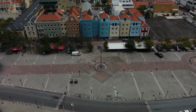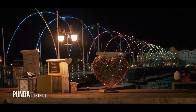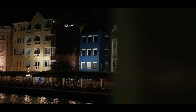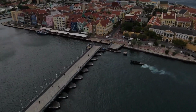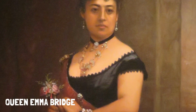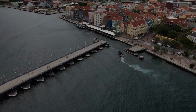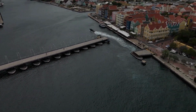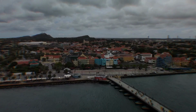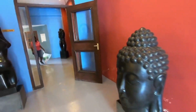The capital is divided into two main sections by St. Anna Bay, namely Punta, or the Point, and Otrobanda, or the other side. Another amazing piece of architecture is the Queen Emma Bridge, named after the Dutch Queen owing to its colonial legacy. This bridge connects the halves and then magically floats to one side several times a day to let ships pass through. You can visit one of the many museums here.